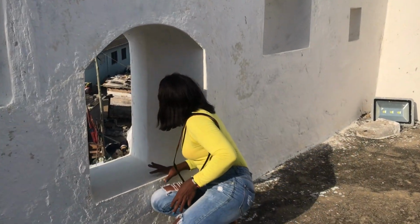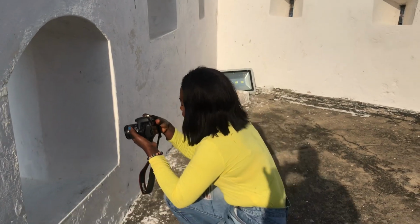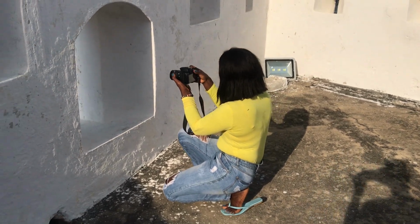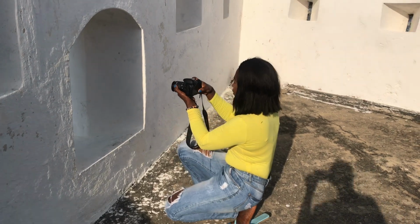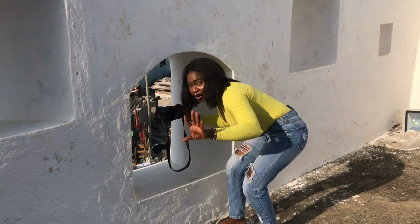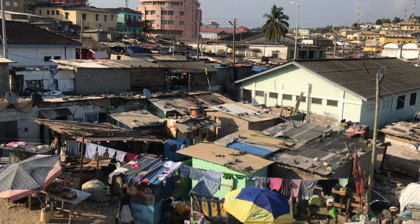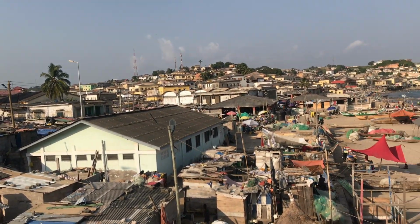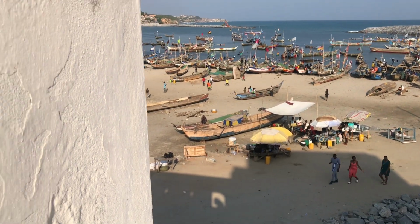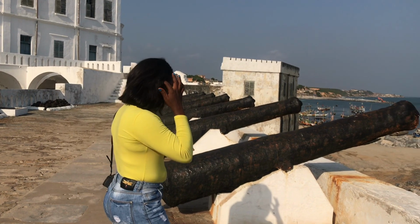I quickly walked to one of the wings of the castle just to see what I can get. So I just looked around the neighborhood, and of course I could see this beautiful view from here. If you're here, this place is such a beauty to behold. As a matter of fact, it is well kept, even though it holds a dirty, wicked human rights violation reminder. But they have been able to turn it from that pain, tears, regrets, and extreme human rights violation site to this beautiful tourist attraction center. I think the Ghanaian tourist industry is doing a beautiful job.